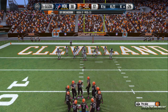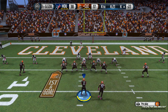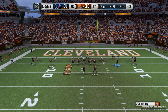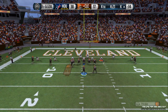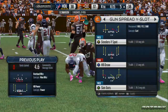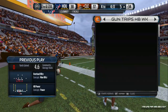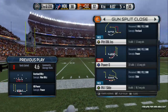First down here after the completion. First down following the long play. Red, blue, 10. Blue 10. They'll run it here. Can't find space, and this will be a loss of one on the play. Good job by the defense. They stopped the first down play that time by the offense, and now they have a good situation.